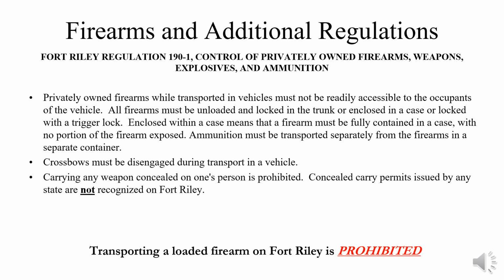Firearms must be transported unloaded in an enclosed case. Ammunition must be transported in a separate closed container. Reminder, concealed weapons are prohibited and crossbows must be disengaged during transport on Fort Riley. Please review Regulation 190-1 available on the Fort Riley iSportsman webpage for further firearm rules and regulations on Fort Riley.